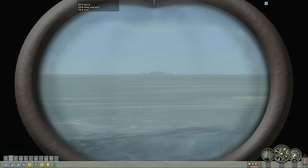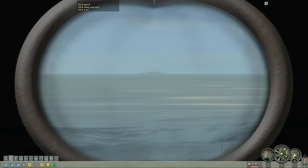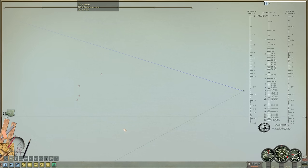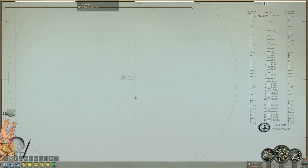Can't lock onto it, unfortunately. Not at this distance. But let's go and check on the hydrophone, see what that can tell us. Okay, here we are. This is what we see. And there's obviously another contact up here, but we can't see that. We've seen the two lead destroyers, the destroyer back here, but this is the ship in question. That is what we're interested in. Its course is due south, and it's going fast.